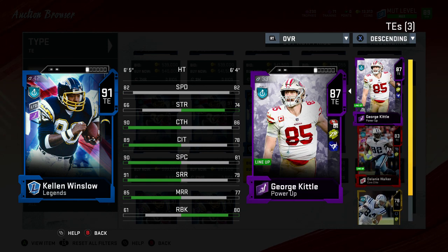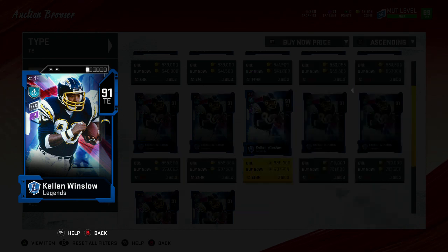But besides his run block, he is just dominant at everything when it comes to running routes and catching the ball. Like, absolutely, positively dominant when you see him with 90 catching, high catch in traffic, high spectacular catch, high short route running, high medium route running. Like, this card looks disgusting. I'm going to try to work my way up and eventually get this card.